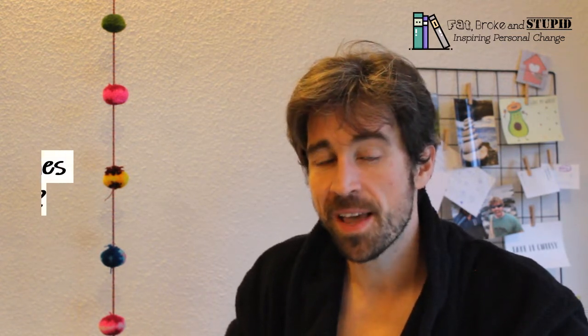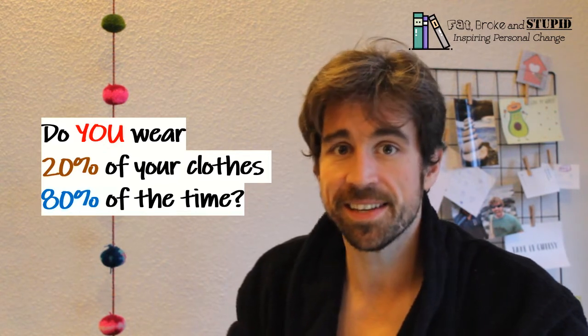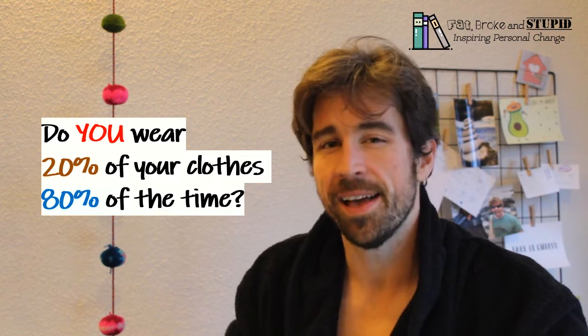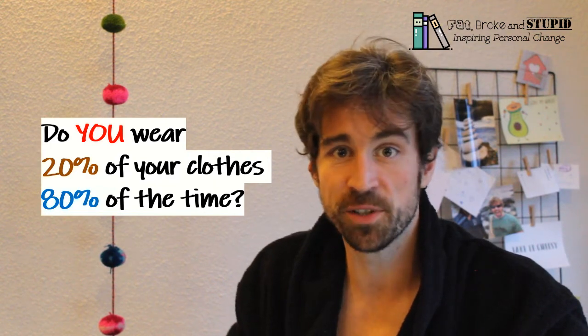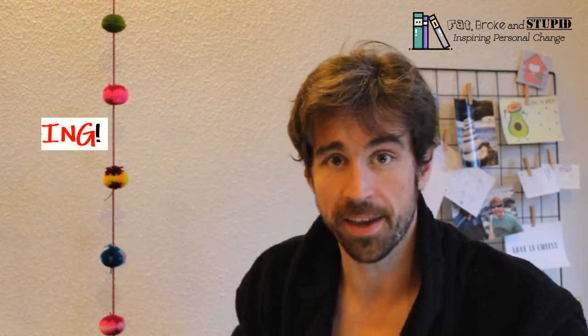Are you guilty of an 80-20 closet? I'm sure you've heard it before on websites and blogs, but it's commonly said that we wear 20% of our clothes 80% of the time. And I became quite curious about this months and months ago, and I spent a lot of time looking for data to prove that we wear 20% of our clothes 80% of the time. And guess what? I found nothing.